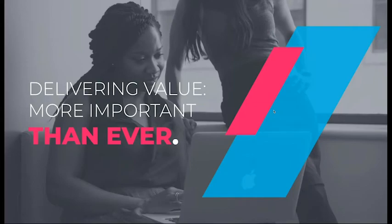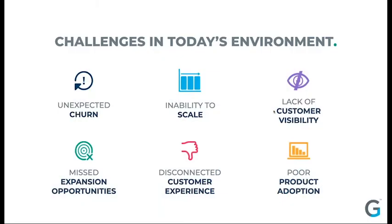Building off of that, I think we can all agree that there's some real business challenge in being able to fully deliver value to customers. These are the big six that we often hear.